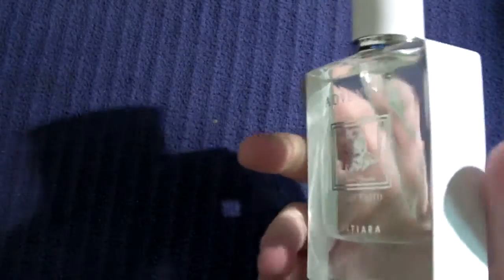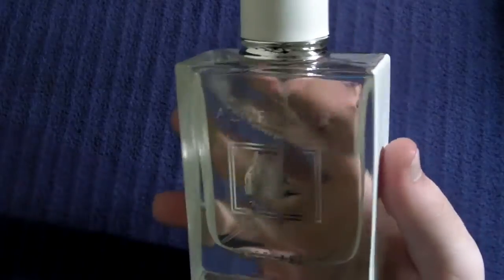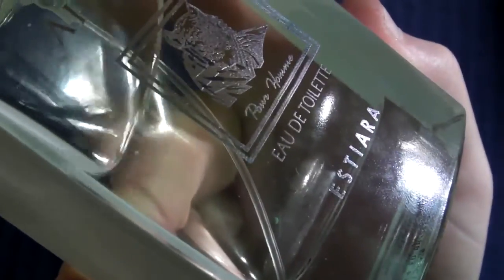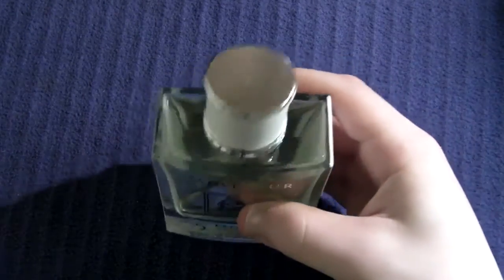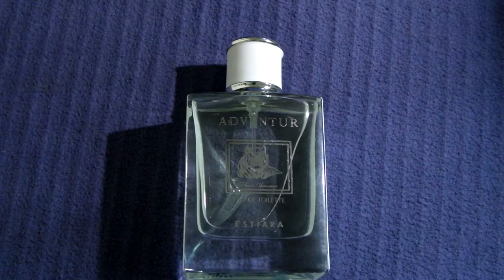The bottle design, 10 out of 10 for me. Really heavy glass bottle, really quality, I can sense quality here. And obviously this is the first fragrance I've got by Estiara. I'm definitely going to be buying more after this, even though I'm not 100% fond of the smell. Well, I say fond, but I like the smell. I really like it. It's starting to really grow on me.